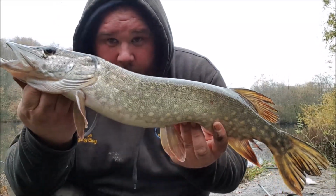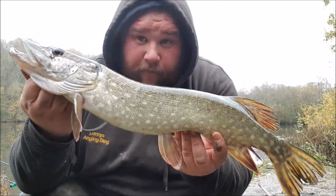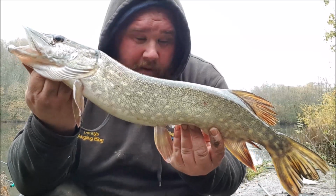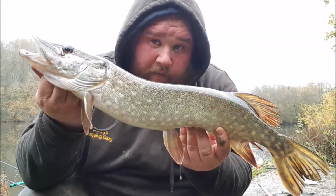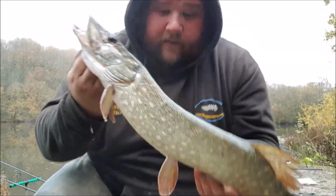So pike number 4, and just shows how on new venues you can work out feeding times. When you get runs like that, make a note of the time, because next time you come, don't be too surprised if you get runs at the same time. All part of working a venue out. Now, pike number 4, let's get it back straight away. Time for this little guy to go back.